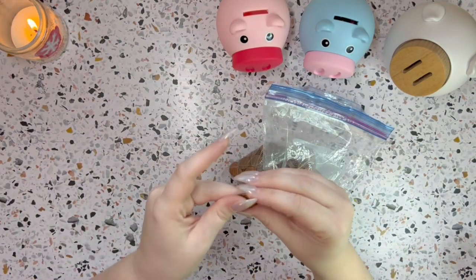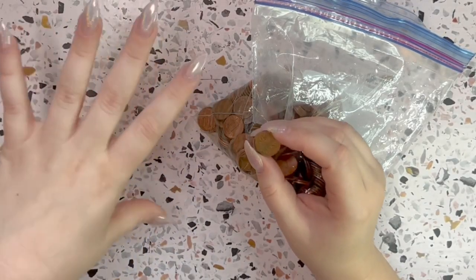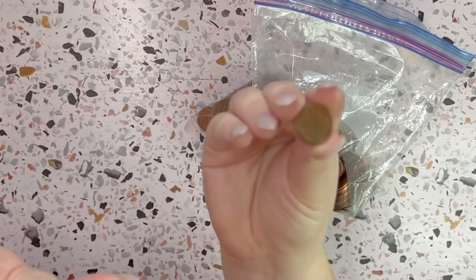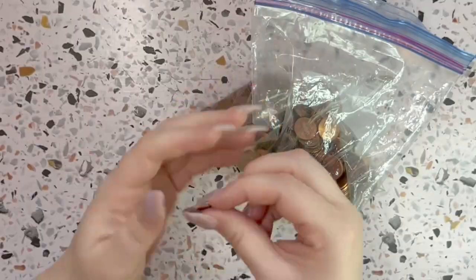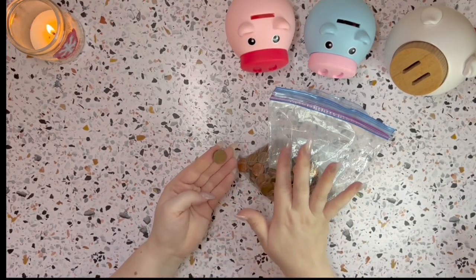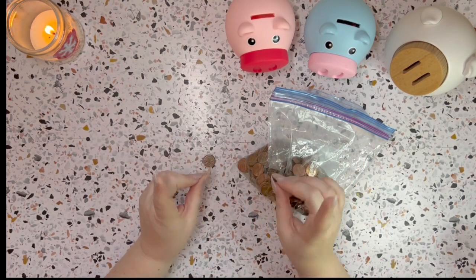So, we're going to start with, I guess I'll start with these pennies. And also, if I find any Canadian coins, I'm going to set them aside, because I do keep the Canadian coins separate. But if I find any Canadian pennies like this, I don't know what I'm going to do with them, because Canada has done away with pennies completely, which I think is awesome, amazing, super cool.